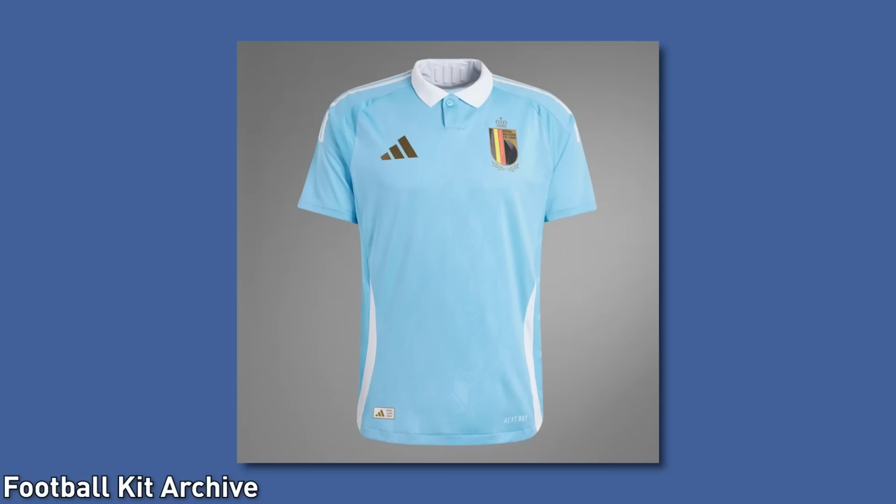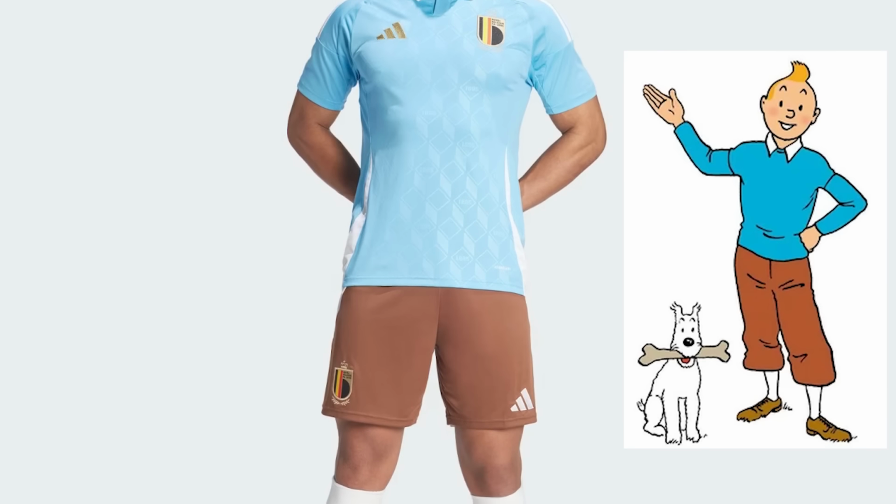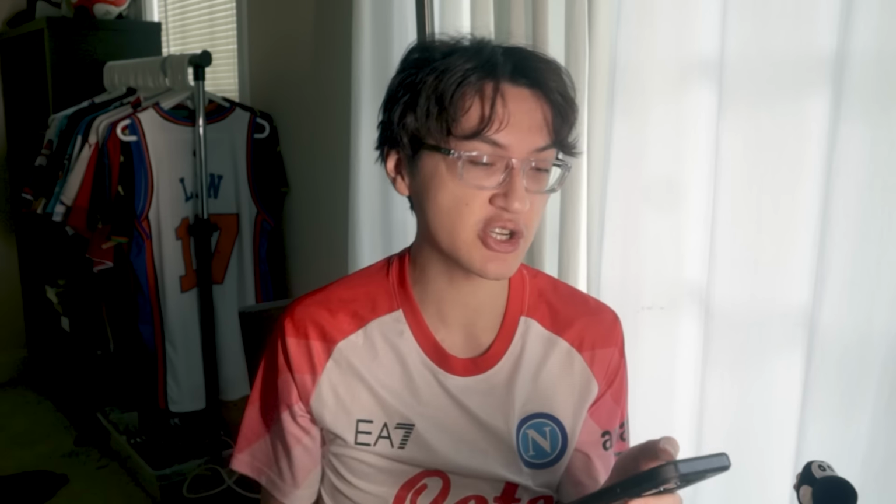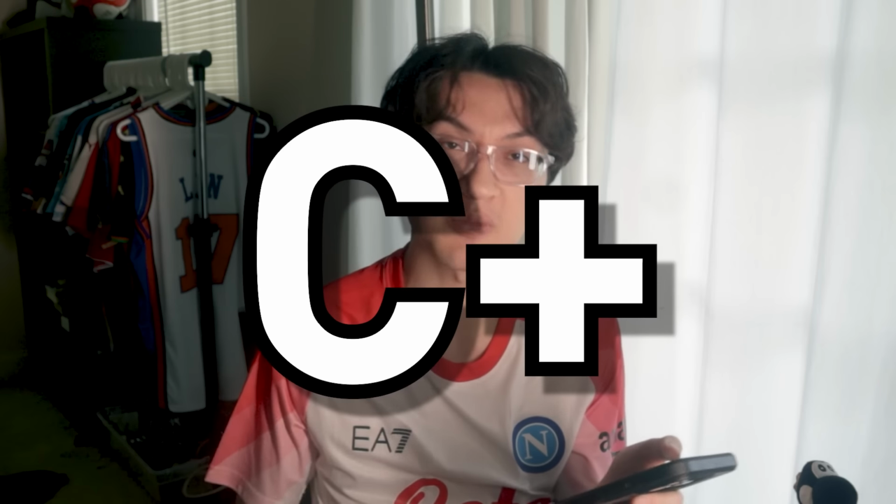I love this shirt. Belgium is carrying when it comes to the creativity department because their away shirt is inspired by Tintin. You literally have the blue shirt, the brown shorts, and the white socks, and it somehow works. Judging the shirt itself, it's nothing spectacular, but I still kind of like it.